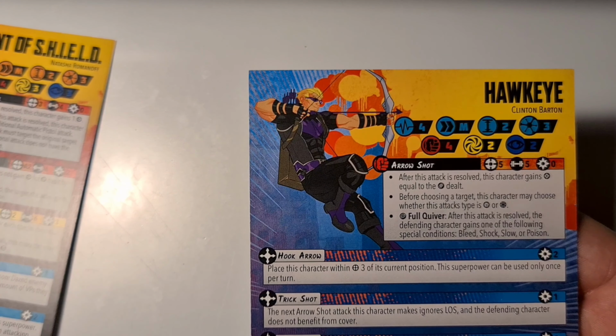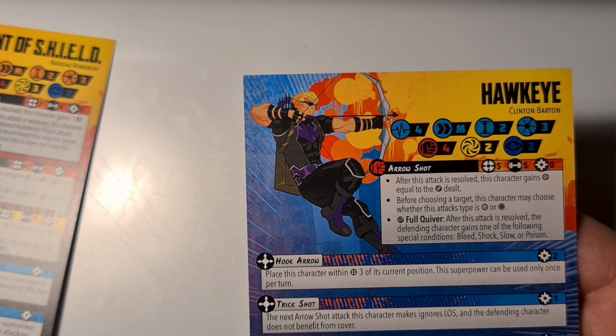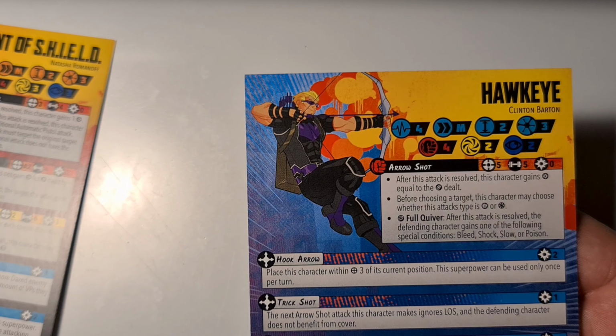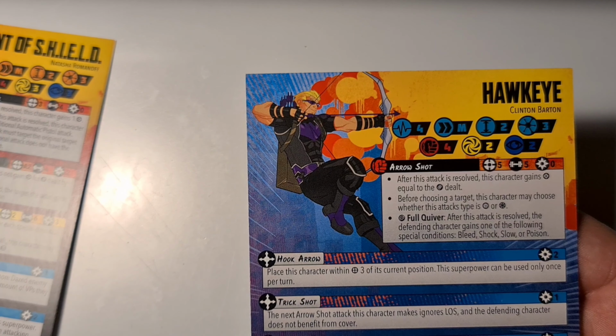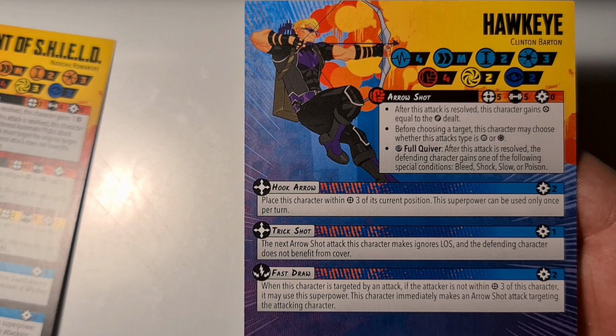It's very easy to put 4 tokens on someone with one shot with Hawkeye if you roll wilds. Very, very easy. Okay, and he's got Hook Arrow, which costs 2 power, plus this character within range 3 of its current position. This superpower can be used once per turn. Trick Shot. Next arrow shot the attack this character makes ignores line of sight, and the defending character does not benefit from cover. That costs 1 power. Apparently, this means that he can actually hit Rocket Raccoon, who is a size 1, if Rocket Raccoon is behind anything bigger than a size 1, because Rocket Raccoon cannot be targeted if he's behind something bigger than a size 1, because he's so small. So this ignores line of sight, so he should be able to target Rocket Raccoon.